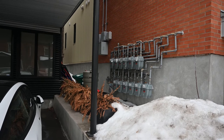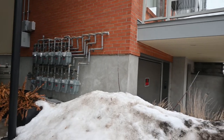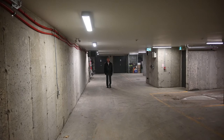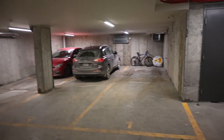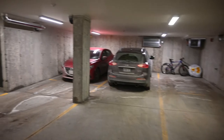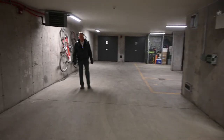And here's 13 gas meters, one for each of the units and one for the common area, which specifically heats the driveway going into the garage. And here we are in the underground garage. The cameraman's just going to take his time, show you the parking spaces. There's an electrical room. We'll show you the inside of that in a little while. But just want to give you a flavor for the heated space here.